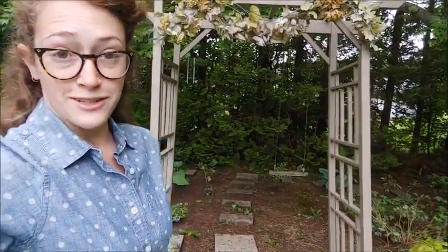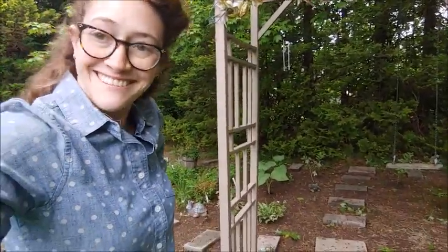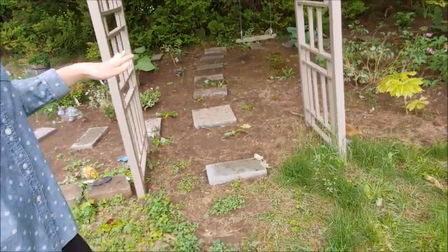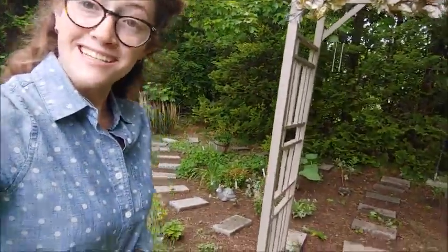This arbor was actually used for our wedding photos. We weren't married under it. It was just in my in-laws' backyard, and that's where we got our formal wedding pictures done. And it still has the big flowers on it. We actually just anchored it probably a week ago. It kept falling over in the wind.